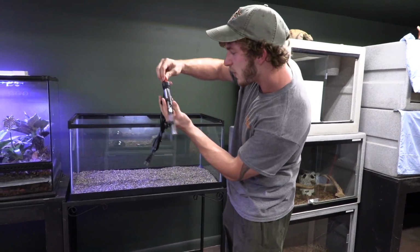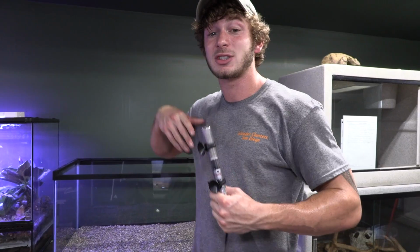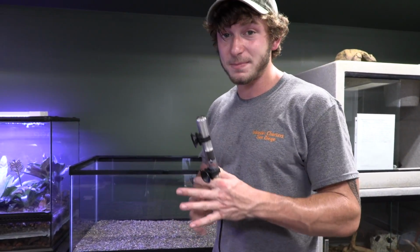All right, guys. So I'm gonna be setting this to about 75. Because in the Amazon, the water's pretty cool. I mean, in some parts of the year, when water is not connected to the main river, it's gonna get a little hot and steamy and whatnot, but this is an animal that's hiding in the shade of the creeks. It's not gonna wanna cook. So we're keeping it at 75, so if it ever gets too cold in here, the water doesn't get too cold. And if it gets too hot, this thing will shut off.